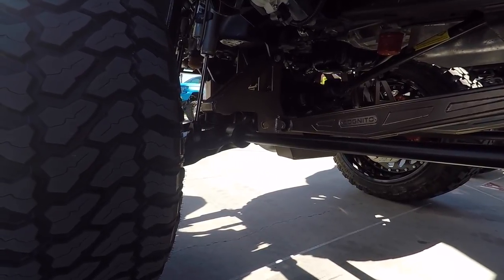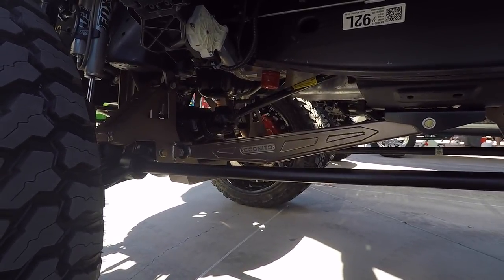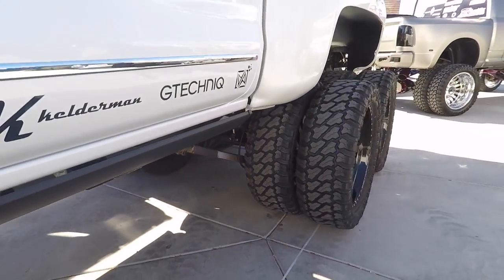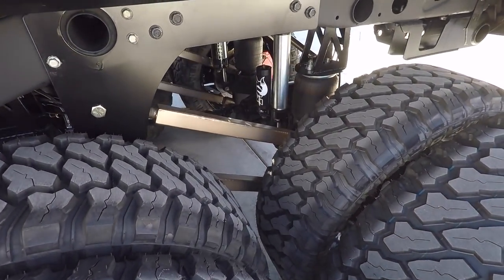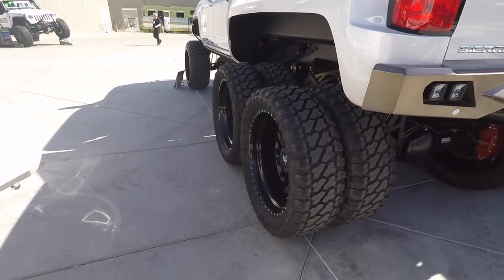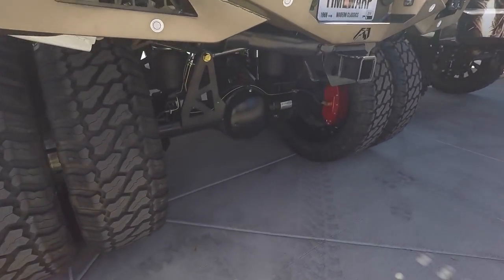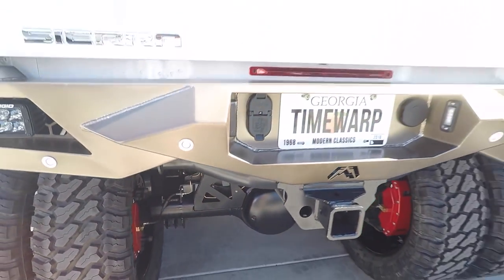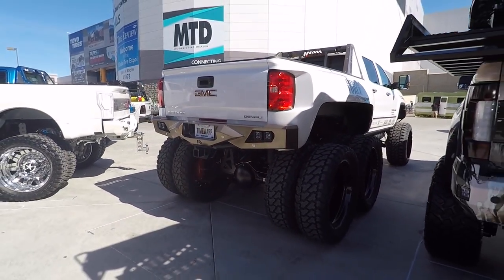That's crazy. The drive shaft looks kind of narrow for such a big truck, but I guess it works. So here's the dual axles in the back. Look at this thing. Airbags back here. Jeez. Can you imagine the cost of buying all these tires? That's 10 tires. That's insane.